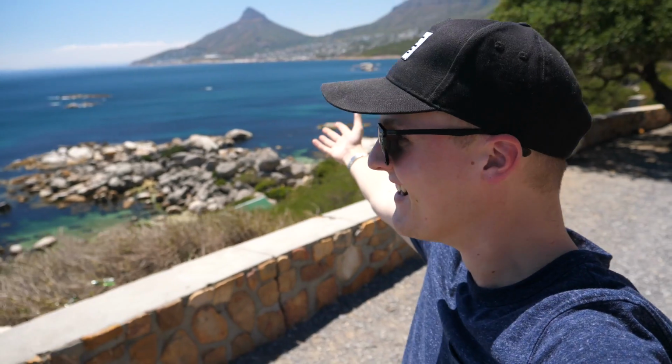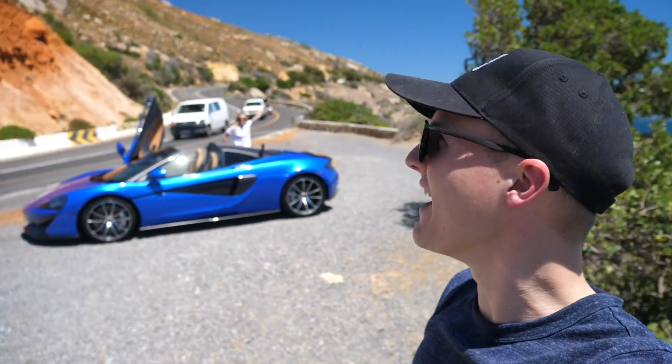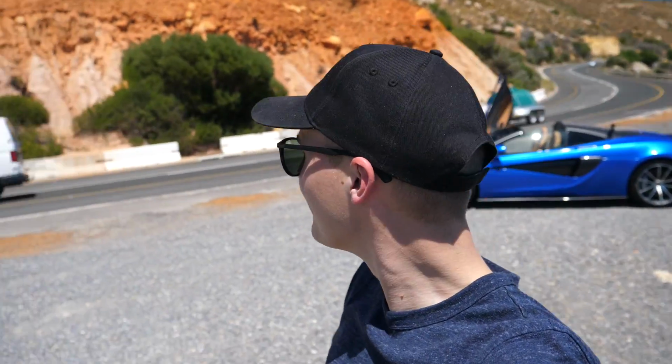These views! Oh my god! This place is outrageous! We've been driving for all of about 5 minutes and every corner we go round gets just... You've smashed it! People are also loving the cars, which is a lot of fun to see, but yeah, what an incredible place.